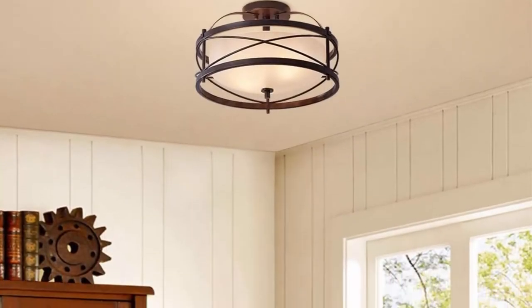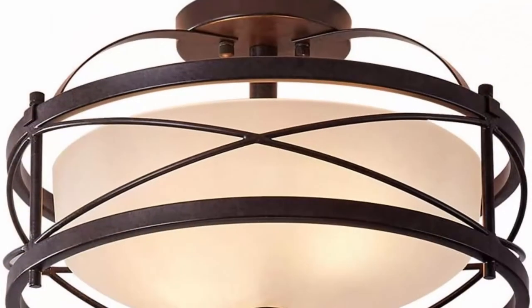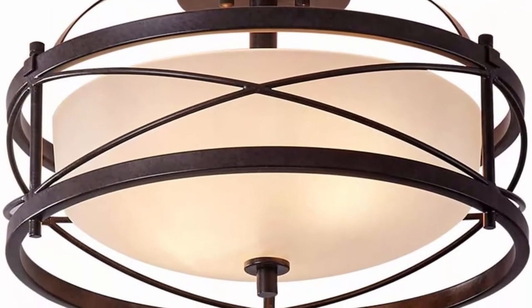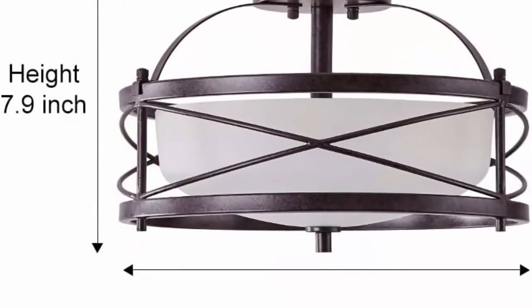Crafted from metal, it showcases both classic and contemporary design elements with its openwork. Perfect for the bar, hallway, kitchen, office, foyer and more. UL listed for your safety. UL listed for dry locations.